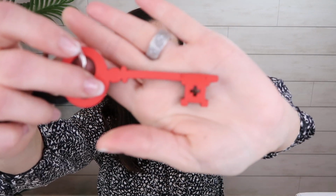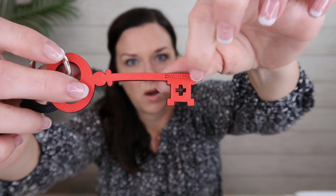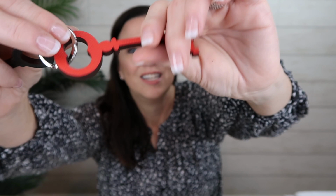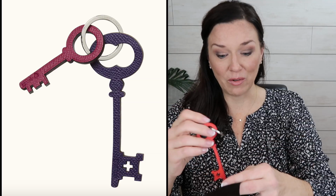And right here on the key, it is stamped made in France. I don't know if you can see that. It's like embossed basically, or embedded in there. But they're leather keys on a keychain. I figured this would look very cute as a bag charm. It could also work obviously well as a keychain. So yeah, very excited. Not the color I was hoping for, but this isn't bad. I'll need to think about that one.